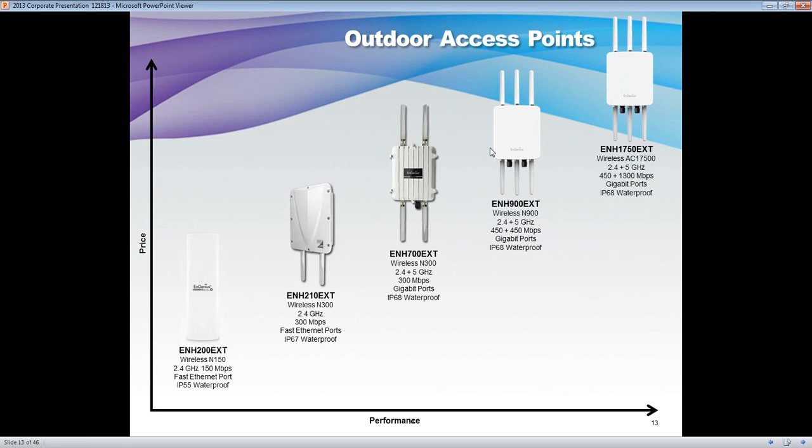As we move up the chain, these are a lot sturdier access points, and a lot of the enclosures are very heavy duty. These are all our Omni type access points, with circular coverage, so they're good for courtyards, coffee shops, things like that, whereas the previous ones were for connecting buildings. Going up the chain, the 200 EXT is probably not our entry-level product. I would focus more on the 210 EXT. It'll get you about 400 to 800 feet of circular coverage.